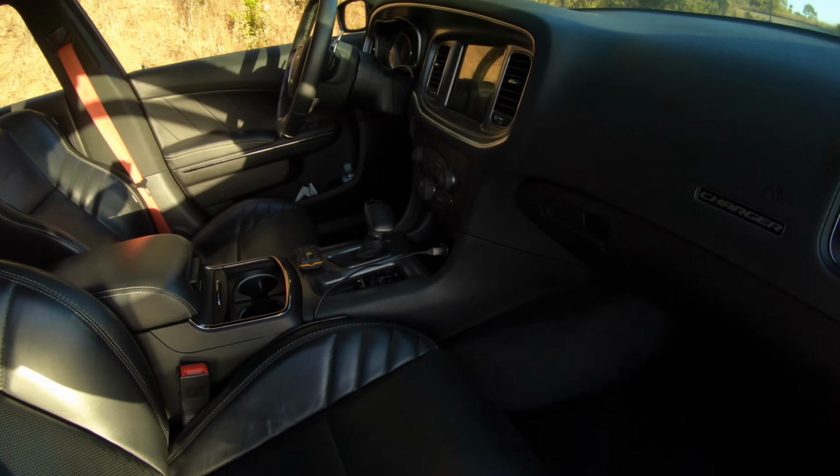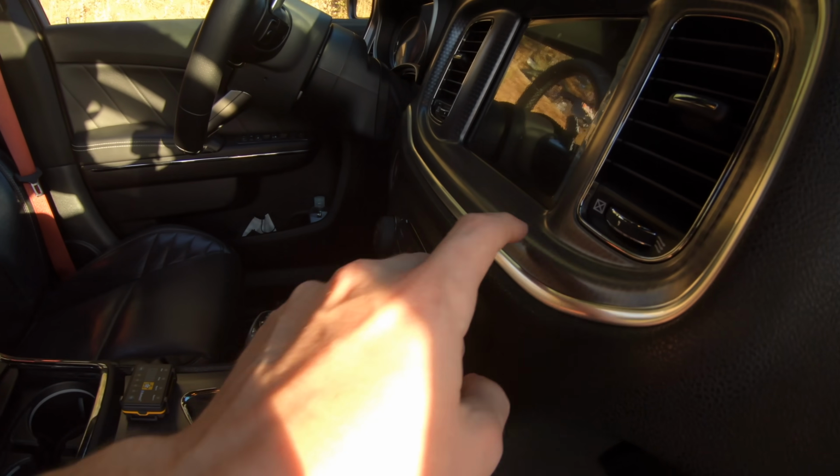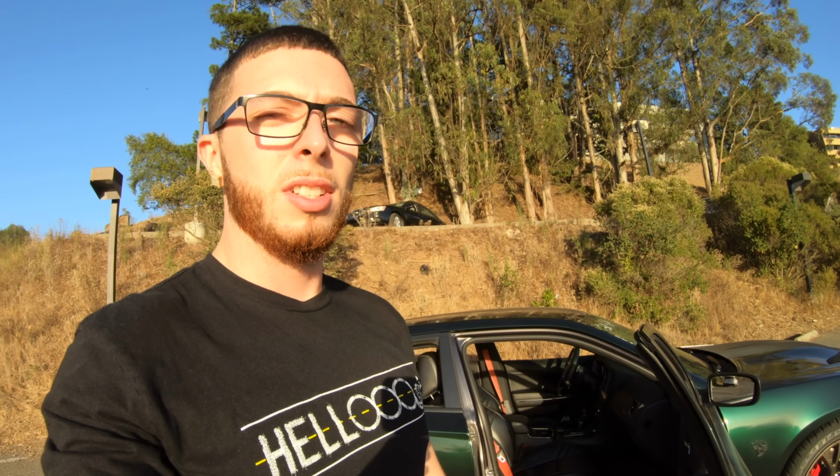It's a little pet peeve of mine. Everything else is nice, good leather. The dash, this little fake carbon could be real carbon. That would look a lot better. Like in the 2020 Hellcats, they did the real carbon on the dash. That's the third thing that I hate about the Hellcat, is all the plastics in the interior.